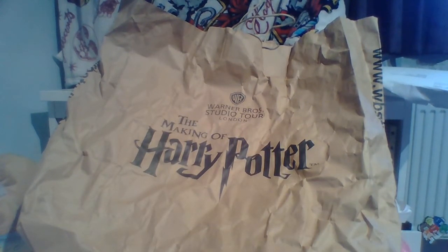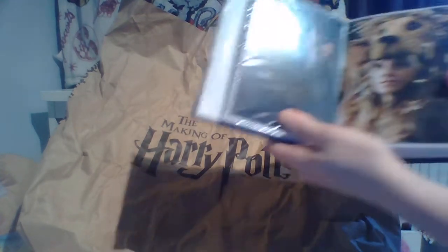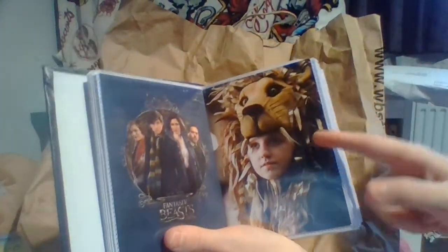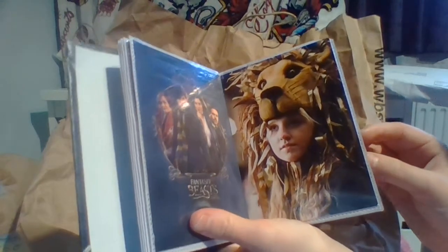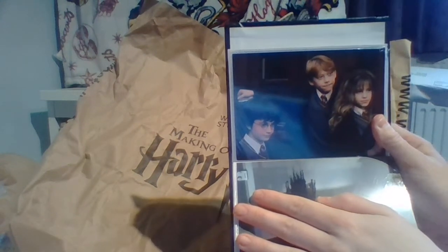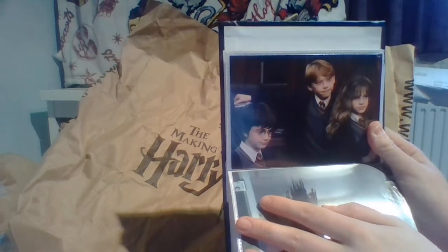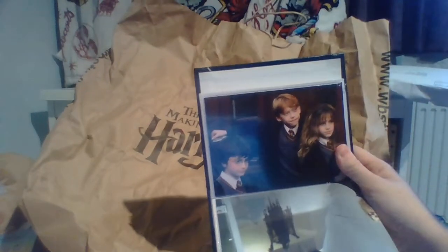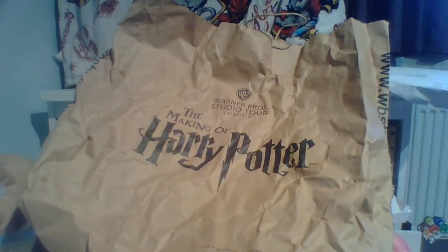I also bought two postcards, which I have put in my photo album of Harry Potter postcards. The ones I've got, I got these ones last time, but this is one I got this time, which is Luna Lovegood from Half-Blood Prince, and this was £1. And I also got this one, which is from Philosopher's Stone, which was £1 as well. So the postcards have gone up by 5p, so that's not too bad. So yeah, those were nice.